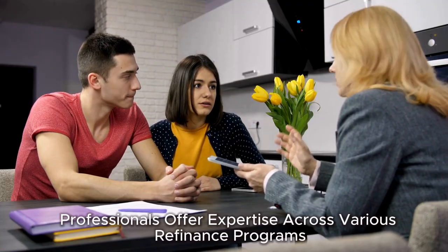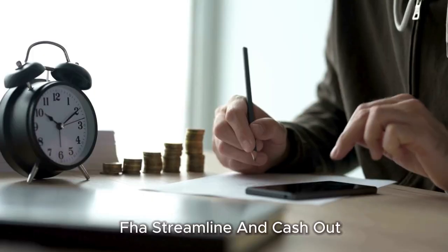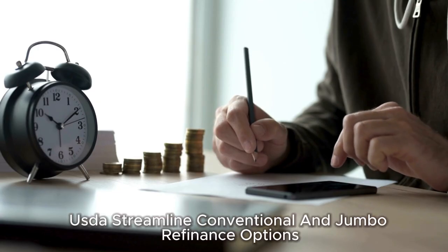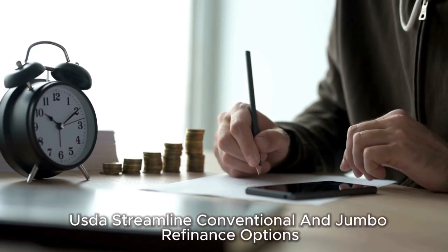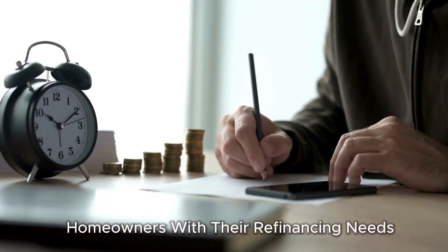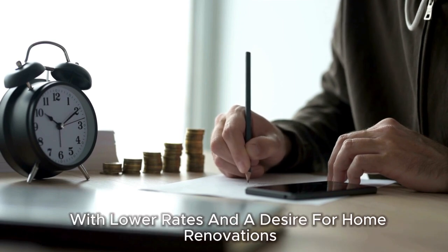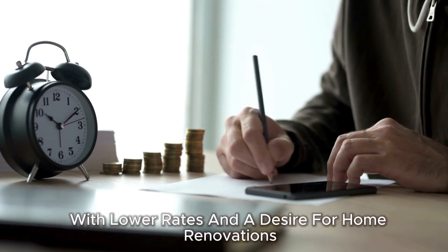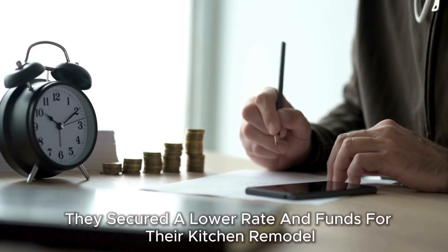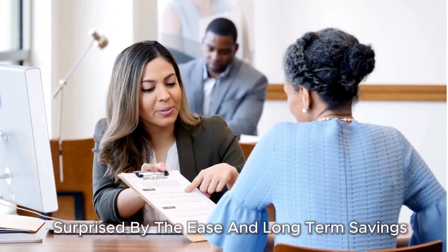Mortgage professionals offer expertise across various refinance programs: FHA Streamline and Cash Out, VA Streamline, IRRRL, and Cash Out, USDA Streamline, conventional, and jumbo refinance options. This comprehensive knowledge assists homeowners with their refinancing needs. I recently helped a couple with an FHA loan. With lower rates and a desire for home renovations, we executed an FHA cash-out refinance. They secured a lower rate and funds for their kitchen remodel, surprised by the ease and long-term savings.